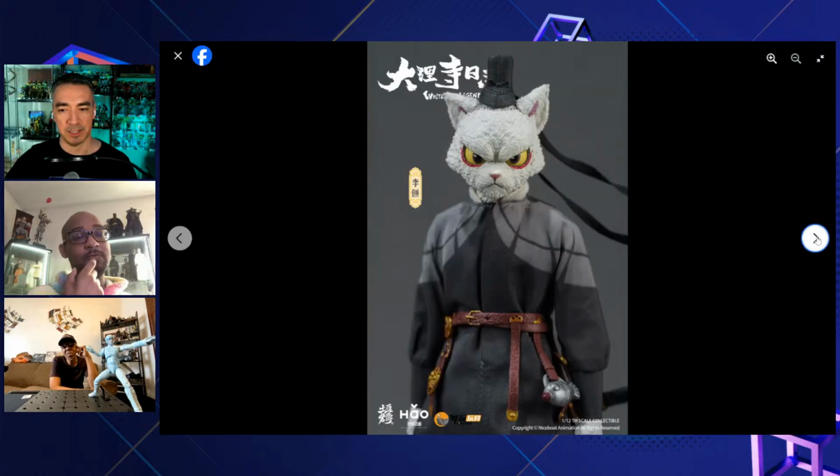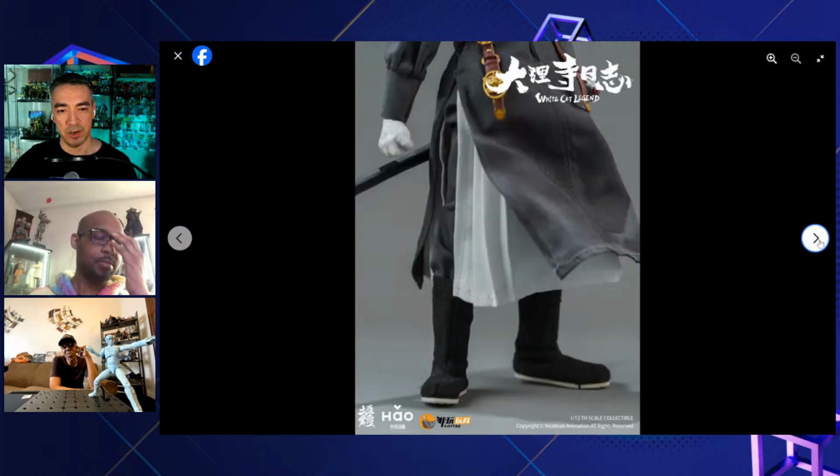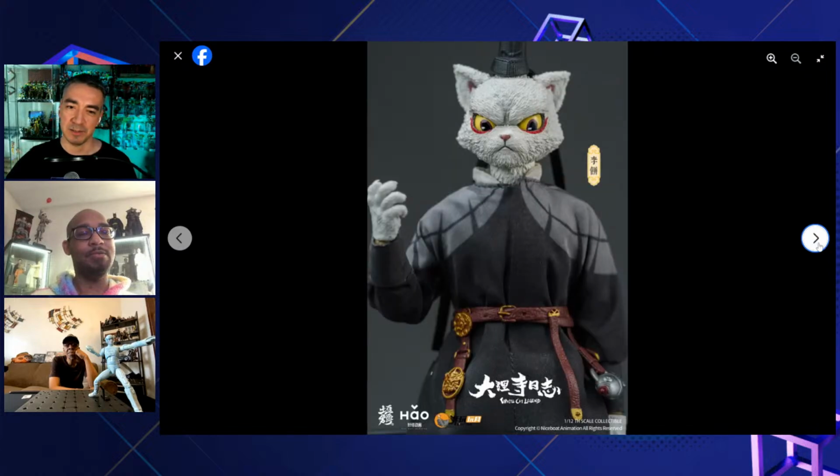Yeah, I'm really tempted on this one. Just again, the innovation and the features of this figure alone, it looks like a fun figure. You can pair it with a lot of different other figures, other anthropomorphic characters in your lines. You can mix and match. This one's a little more animated here. Just really awesome overall.